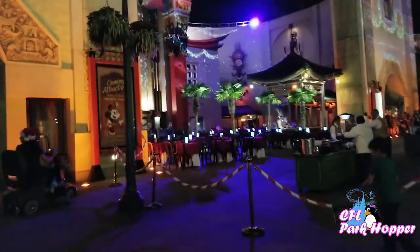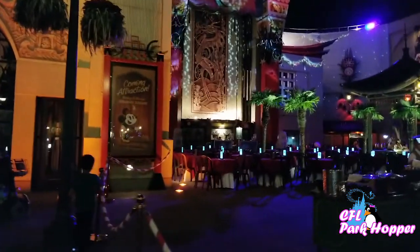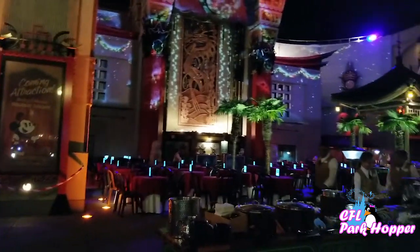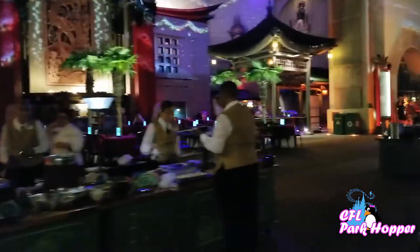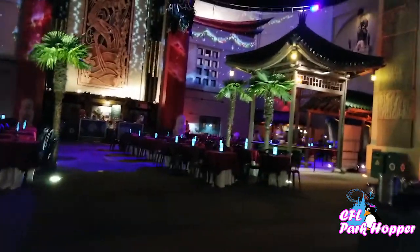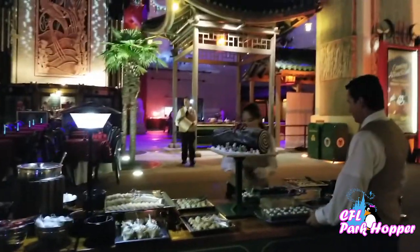Also, they nightly have a dessert party here, a Jingle Bell, Jingle Bam dessert party, right here in front of the Grauman's Chinese Theater. So if you're interested in that, you can purchase this with your dinner package or a dessert package, I should say. But they have all kinds of desserts. They're setting them out now, getting set up, but it's especially a ticketed event. Check out the giant Yule log. Isn't that cute? I wonder how long it took them to make that.